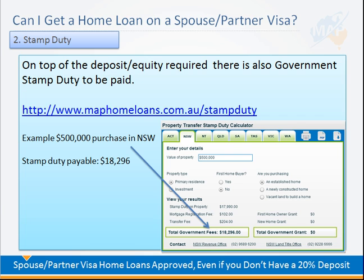On top of your deposit, you also need to have sufficient funds for stamp duty. On our website we've got a calculator there for stamp duty. You type in the purchase price, pick the state you're buying in, and it will tell you how much your government fees and stamp duty is. In this particular case, government fees in New South Wales on a $500,000 purchase would be $18,296.